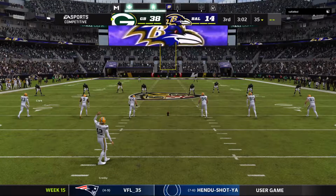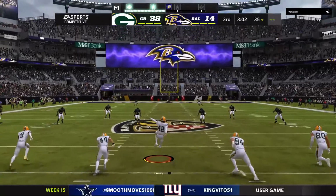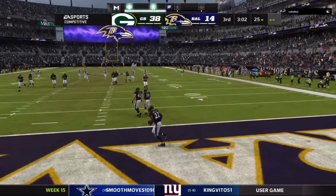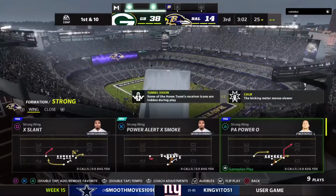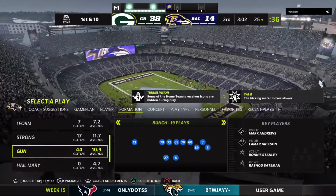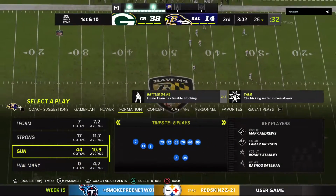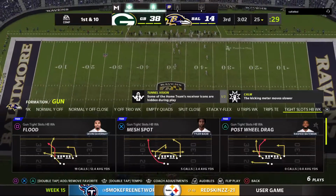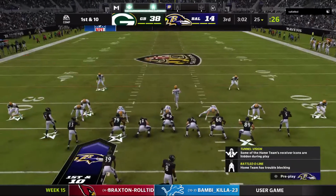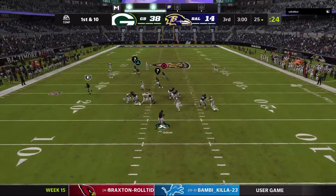Mason Crosby to kick off for Green Bay. Now after the touchdown, here's Crosby to kick it away. Their catch made at the 25-yard line. The Ravens take over first and 10 at their own 25-yard line. The Baltimore offense at the line, set to get going. They've got to dig down deep. I mean, they need something right now, really anything to cling on to.